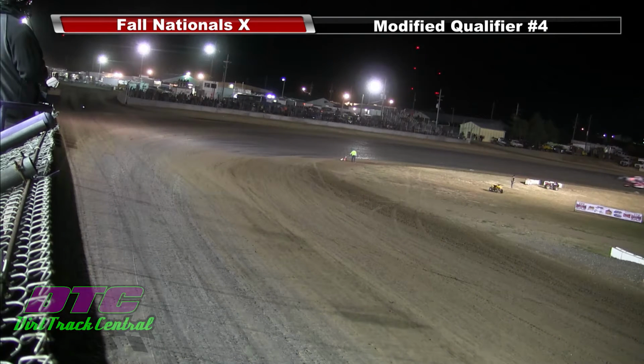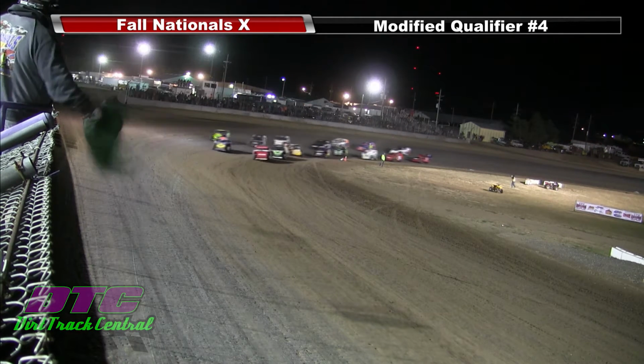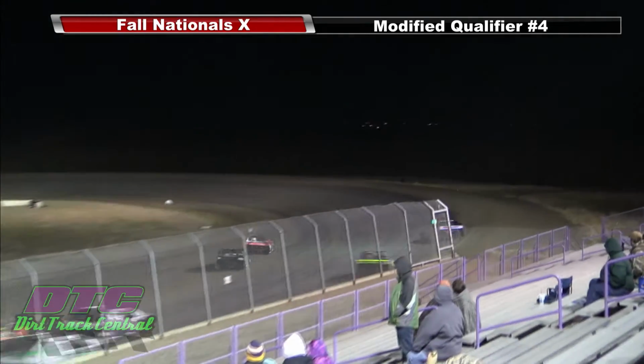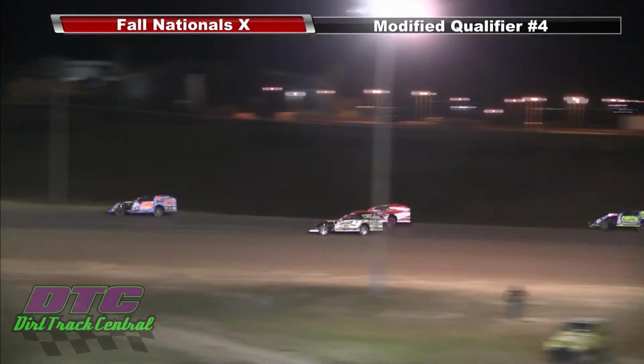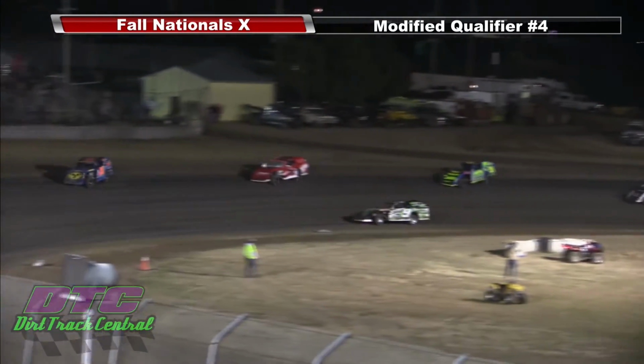Looking for the green. Here we go. On into turn number 1 and 2. It'll be RT. Look at the drive he's got down the back straightaway. Ricky Thornton Jr. to the race lead. Here comes the 9 of Tragout. Tragout down to the bottom side, set to the top of the racetrack. It'll be Ricky Thornton to lap number 1.